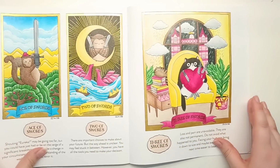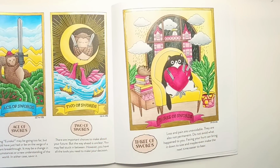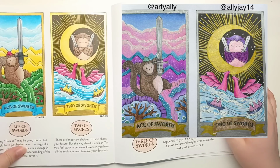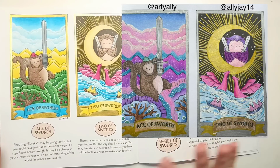So let me move mine to the side and show you Ali's pages here. She did a fantastic job. I love the colours she used for the mountains. Thought that was beautiful. So thank you, Ali, for colouring both of those pages with me.